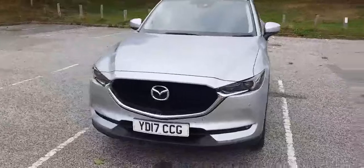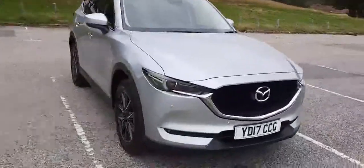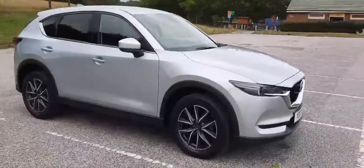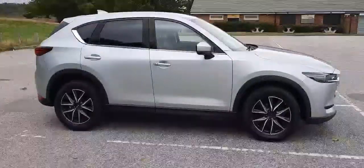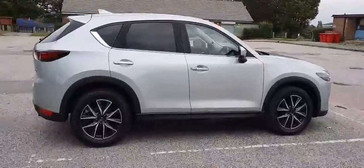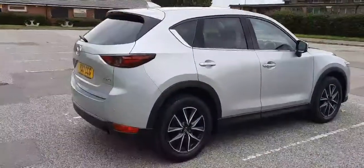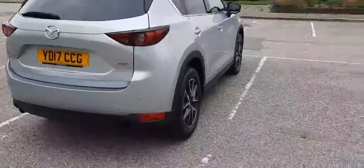Just needs a few little cosmetic bits and pieces, like all the cars do. And then it'll be ready for the next owner. We'll spend a bit more time, give the car a proper valet as well, and we will put the car through our workshop, and anything that requires doing shall be done. So we'll do a 101 point check, and as I say, anything that requires doing shall be done. Now, let's start around the back of the car.